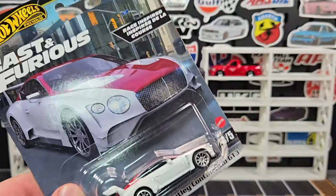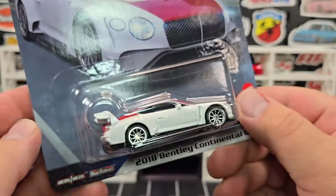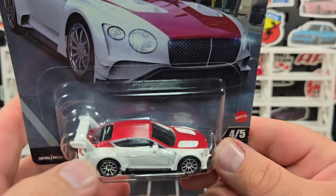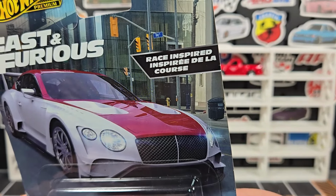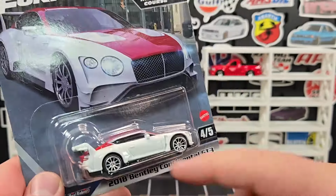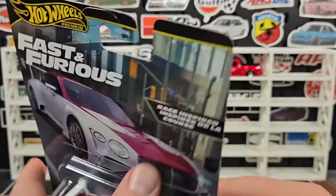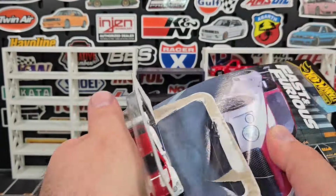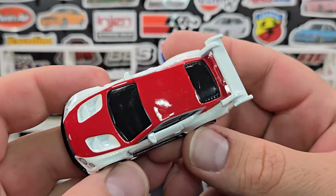I also picked up this one. A lot of hate for this one. 2018 Bentley Continental GT3. I'm just really happy to get this casting in premium. Huge fan of the Continental. It says race inspired. So there is a Bentley in the movie, and it is in this kind of decal, but it's not the race one with the wing on it. Hot Wheels just using whatever casting they can, I think, which is fine. I'd rather they do this than re-release the same stuff over and over.